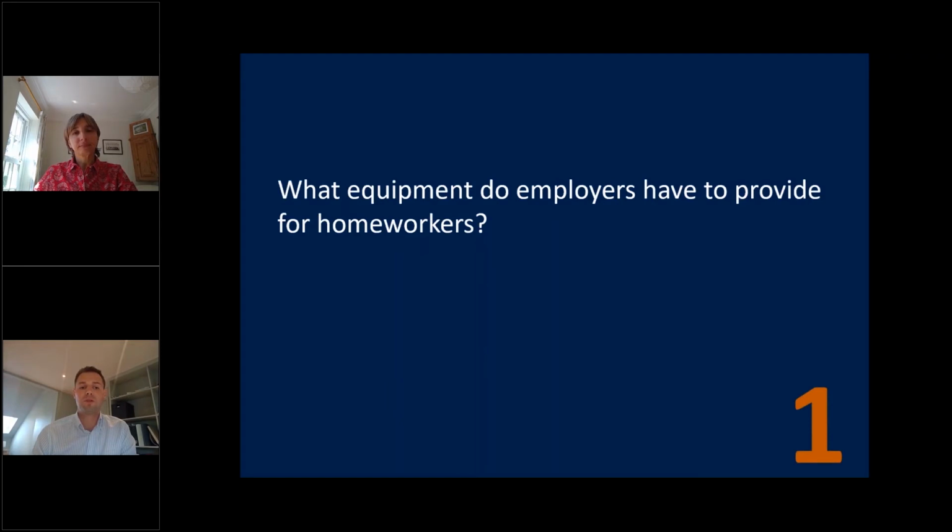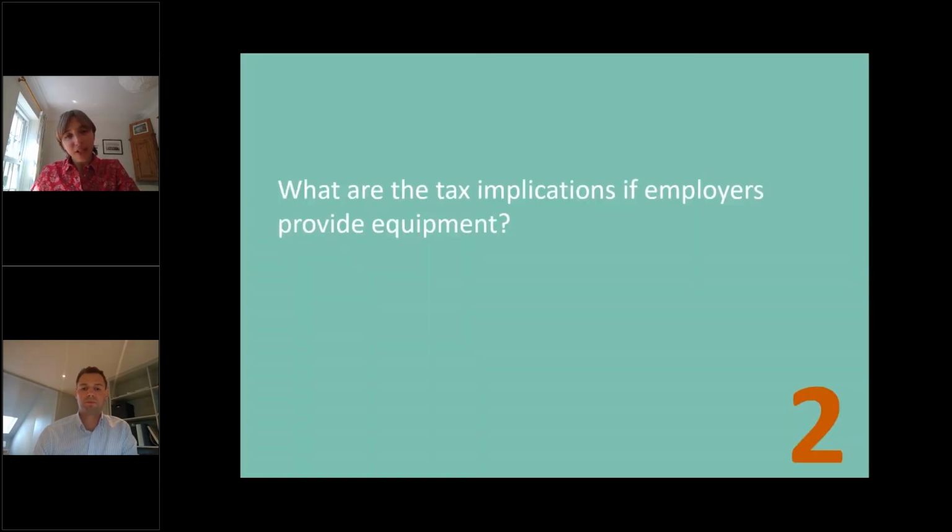So, Kulsoom, if as an employer, you choose to provide employees with equipment like a laptop and mobile phone, what are the tax implications? Thanks, Alex. So the tax implications will depend on the type of equipment provided, because the taxation of mobile phones is slightly different to other forms of office equipment.